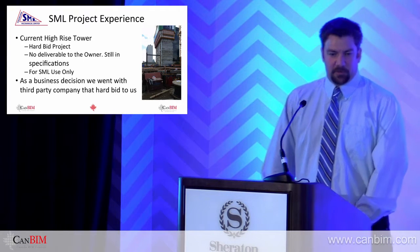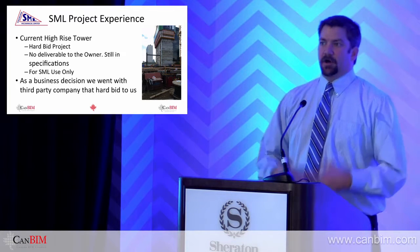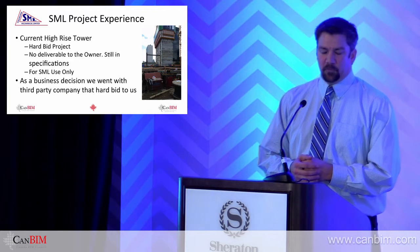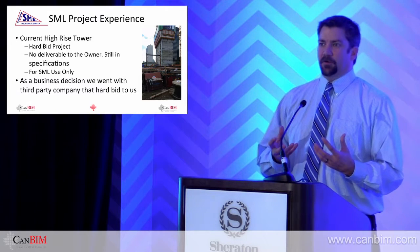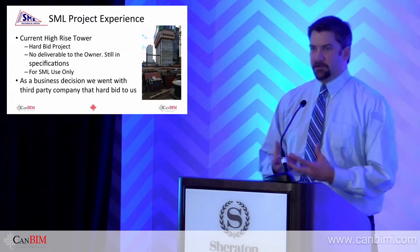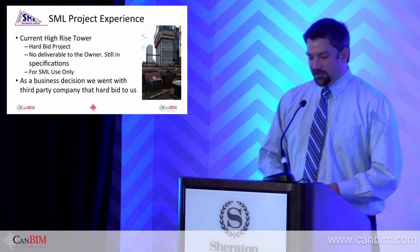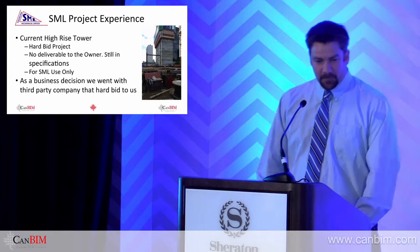To use an example, as Reed mentioned, we're doing a high-rise tower currently in Edmonton. This was a hard bid number. The one benefit is we've been waiting for a project where we could completely embrace the BIM model. We want to test it out. We want to see what savings there are and what complications there are. This project ended up working out perfectly. There is no deliverable to the owner. The strict model was for the benefit of the construction team to speed up this project.